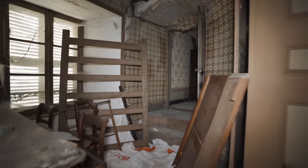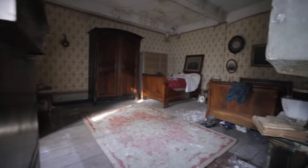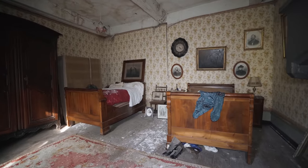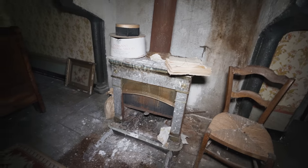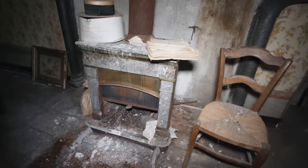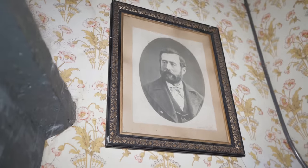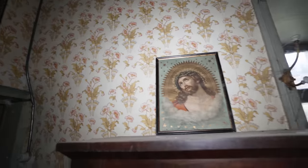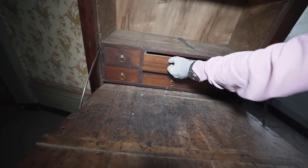So let's continue our way. I'm wondering if there are some other bedrooms on this floor. Looks like we have something over there. Oh wow, another bedroom. Look at that. I love that stove over here too. It's marble and everything. And all those old portraits. Finally, we have some faces of the important people. I think this is a secretary's desk. Yeah, it was. But it's emptied out, as you can tell.